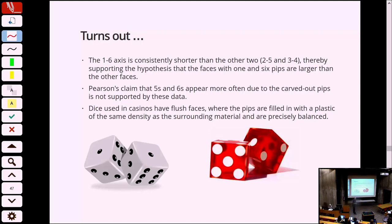He used one of these, though, and he checked it, and it turns out that when you measure the axis, the sandwich between the one face and the six face, it's very slightly shorter than the 2-5 or the 3-4 faces. Which means when it's rolling, it's more likely to land with that axis up and down because that's the way the momentum works, which is why he saw the ones and sixes more often. Had nothing to do with the pips. Just had to do with the fact that these were cheap dice that he bought for $5 at Walmart made in China. And, you know, they weren't really machined to be real cubes.